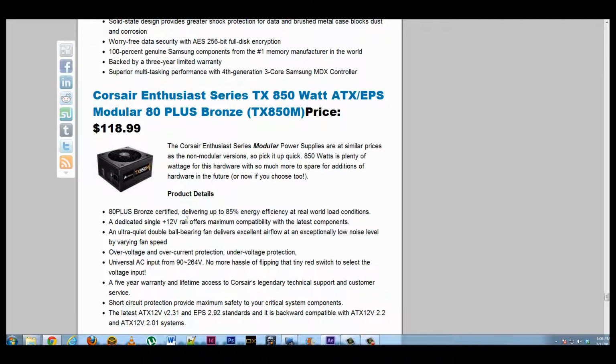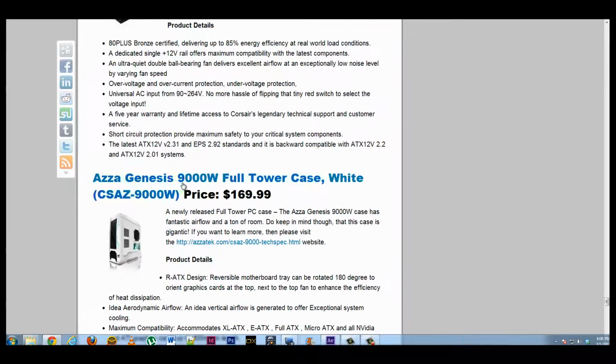But unless you wanted to go Crossfire in the future, and if you did, I would recommend this, it is a great choice, and that's why I do this for the $1,500 build. It creates room and worry-free space in terms of wattage. And I do recommend the Corsair Enthusiast power supplies. There's tons out there. However, these have stood strong for quite a few years now.